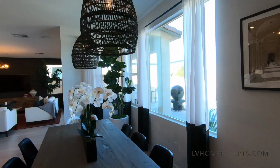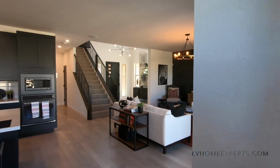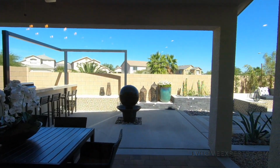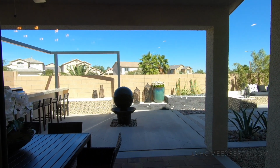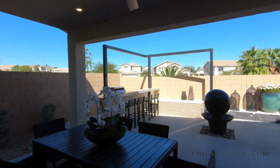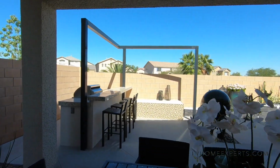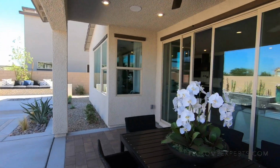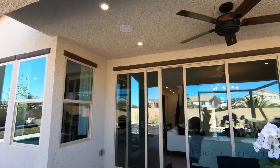Nice little cafe area here. Beautiful window bays. Make sure on your structural options, you ask the sales rep what windows are actually included, because some of these windows are actually an upgrade. So keep that in mind. Also the ceiling height. This may be 9. You may have an option to go to 10, but then technically you only start off with a 9 and you weren't aware of that upgrade.